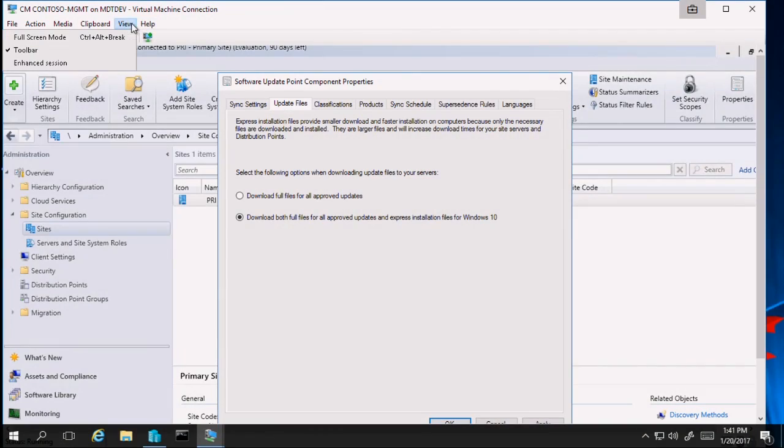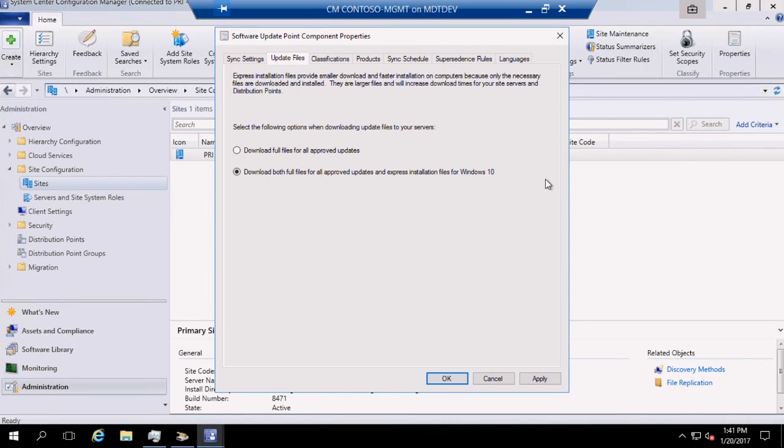16.12. So if we look at that one, we can actually see the UI options that they've added. If I can find my Config Manager server, which I just upgraded this morning. They released that support while I was out on vacation. So I came back to find a new Config Manager Tech Preview build available, and it has two new options. First, on the software update point component properties, the options are to download full files for approved updates, and the second option, download both full files and Express installation files for Windows 10.